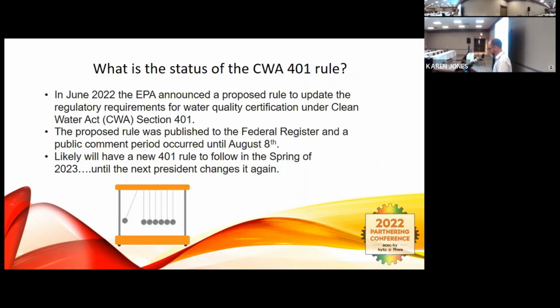There's a couple things that we're hoping for changes. We'll see. So like I said, June 2022, they released it. Likely have a new pool. I put the little pendulum here because that's essentially what happens.